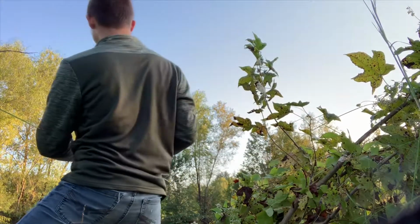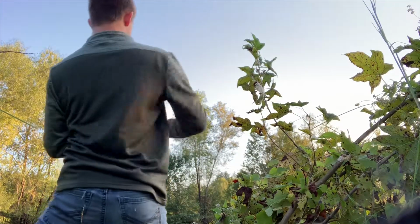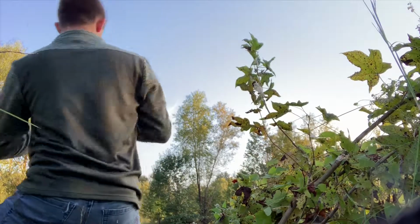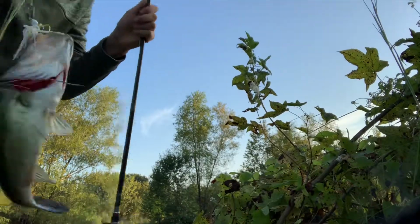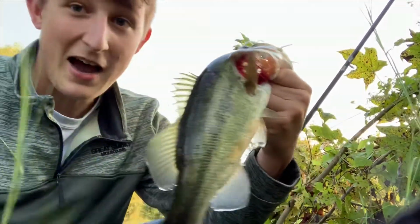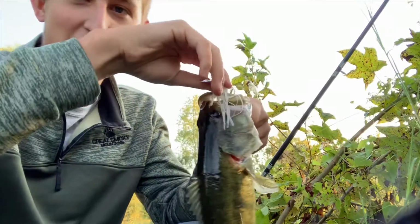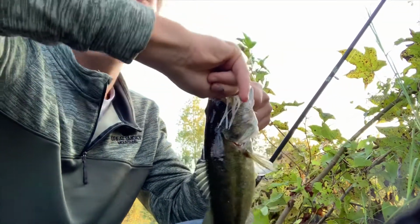I missed one. There it is, here. Okay. So, as you can see, it's not a bad bass, but I missed a bigger one than this. This is definitely not even the biggest that's in this pond. I just had a huge fish waking on my bait, and then this one came and stole it.